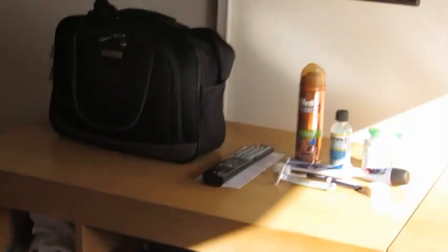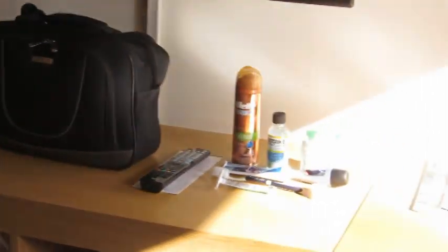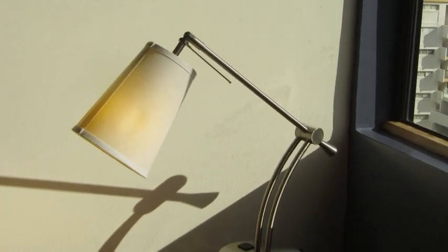Okay, on this side of the room, towards the bottom of the bed, that gray thing is the in-room refrigerator, a small refrigerator, and that is the table where I have some of my stuff there. That's the long table. And they provide a very good chair, a very ergonomic chair. I like that chair.